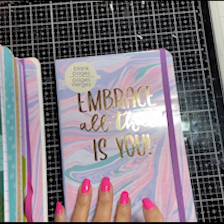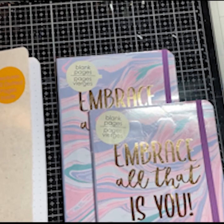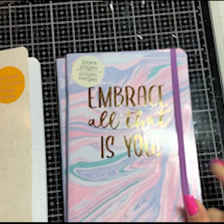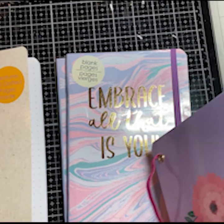And do I have two of these ones? I think I have two of that one. So yes, I have two of that one. But if I add all the ones that I have here, I have 11 journals, and I figured that I could use them one a month. So that would be pretty cool.